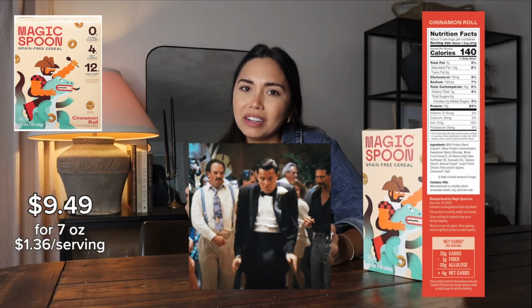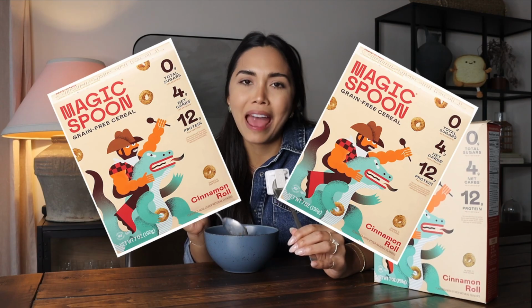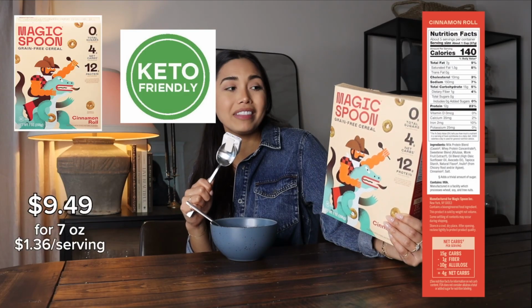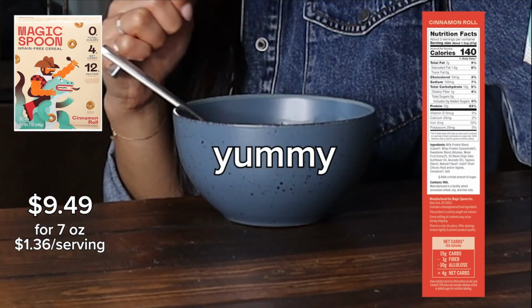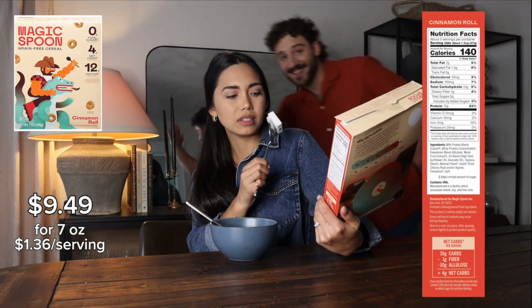Instead of going out on a Friday night for a $50 dinner with a friend, just grab 2 boxes of Magic Spoon and have at it. Save some money. 12 grams of protein per serving. It's keto-friendly, grain-free, soy-free, wheat-free, naturally flavored, totally delicious, childlike cereal for grown-ups. It's pretty tasty.